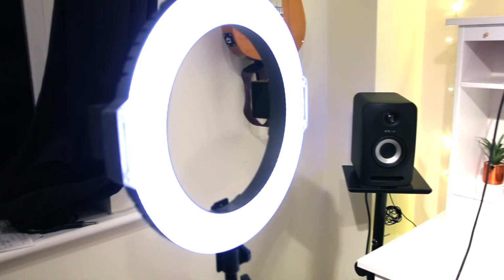Since I won YouTube Next Up, it gave me the opportunity to upgrade my gear. So I'm lucky enough that I was able to buy a ring light. So the reason that I went for this ring light is because I can change the color balance basically. So I think that that's it. I think I've pretty much covered everything and all the gear that I use.